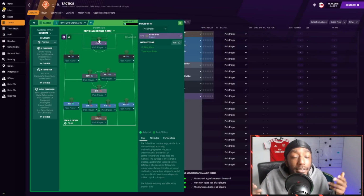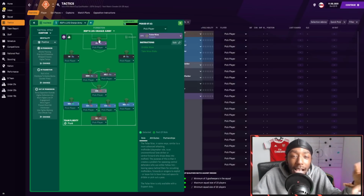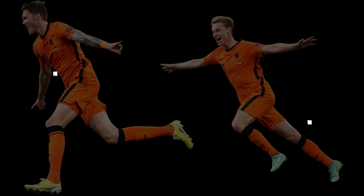We can now look into some results used with the Netherlands, but I also did test it slightly with Sevilla. I just wanted to see how it would do at club football, just for around 3-4 games, which we can look at those results as well.